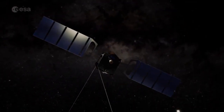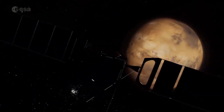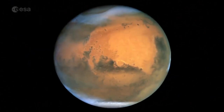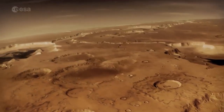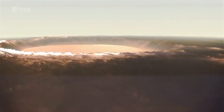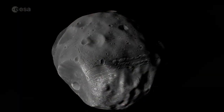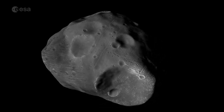Europe's Mars Express arrived at the planet in 2003, following in the pioneering footsteps of the United States and the Soviet Union. More recently, India has also successfully sent a satellite to Mars. Since its arrival, Mars Express has found water on Mars, mapped the structure and composition of the South Polar ice cap, and discovered auroras. It has also made the closest ever flybys of Phobos, one of Mars's 2 moons.